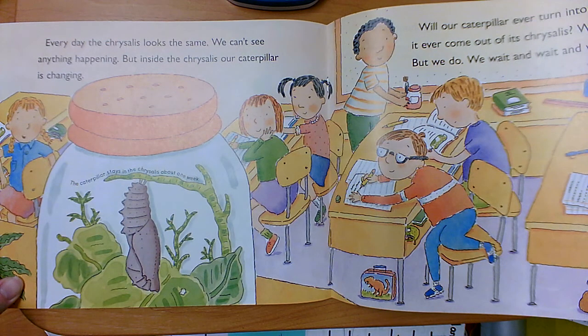Every day, the chrysalis looks the same. We can't see anything happening, but inside the chrysalis, our caterpillar is changing. The caterpillar stays in the chrysalis for about 1 week. Will our caterpillar ever turn into a butterfly?